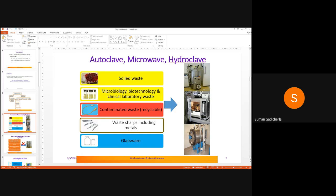And that's where, when treatment with incineration is considered, it compromises the efficiency of the incinerator and thereby creates pollution, which will in turn cause a problem to human health.